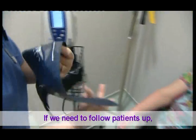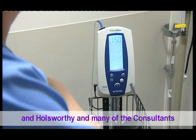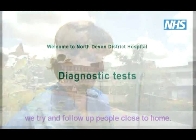If we need to follow patients up, then we try and follow them up close to home. We have community hospitals such as South Molton and Holsworthy, and a lot of the consultants have clinics in those areas, so we try and follow up people close to home.